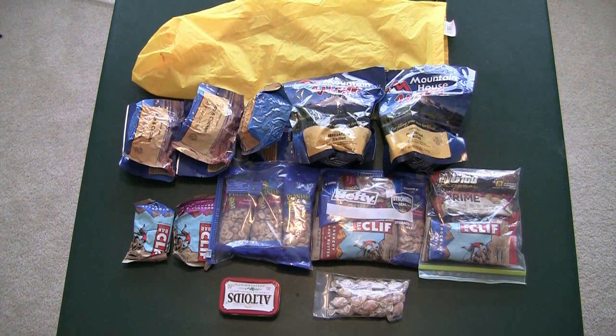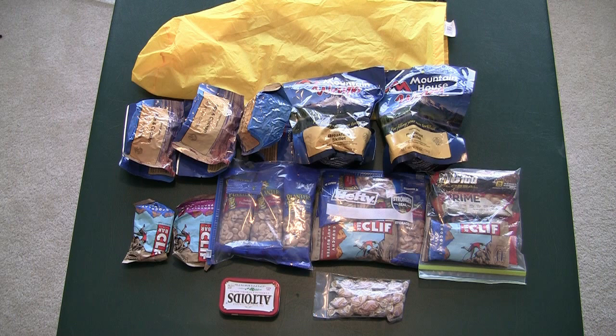The next category is food, and it hasn't changed that much. I've just upped the quantity of Mountain House meals, Clif bars, MedRx bars, and peanuts with the addition of a dry bag so I can hang it bear bag style if I'm out in the woods where wildlife is an issue. For hiking along the trail, I have vitamin C drops and Altoids to kind of keep me going.